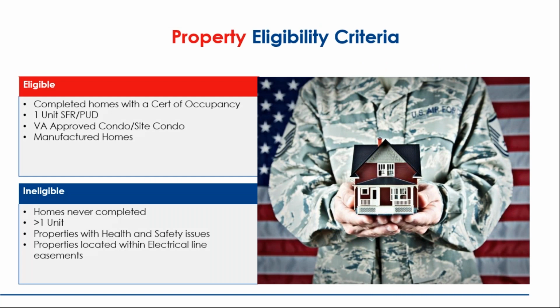All right, so what is an eligible property? Well, we want completed homes. We don't want homes that are still under construction, and we're only allowing this on 1-unit primary residences. We can do VA-approved condos, and we also can do manufactured homes as well. On condos, we can only do work within the walls, no exterior work whatsoever.